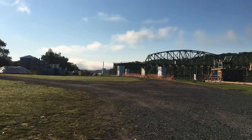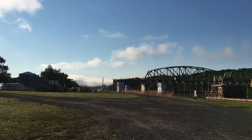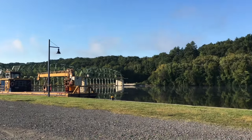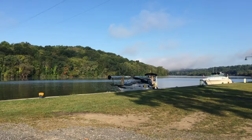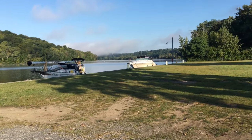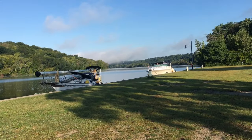Good morning, just about 8 o'clock. It is Thursday, September 5th. We're just by Lock 11, upper Lock 11, and we just stayed here last night. Public walls, we have garbage disposal. There is electrical hookup and water as well.